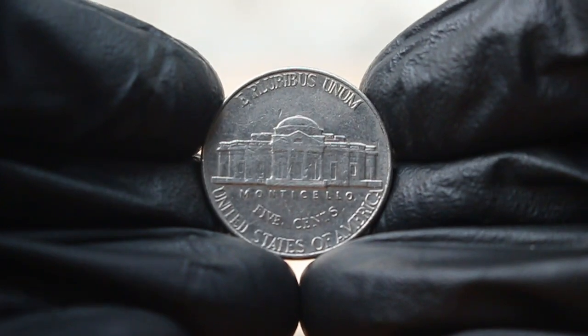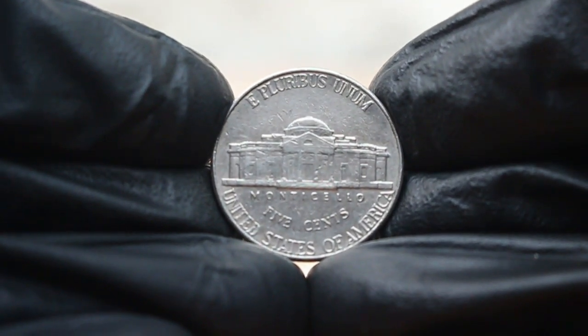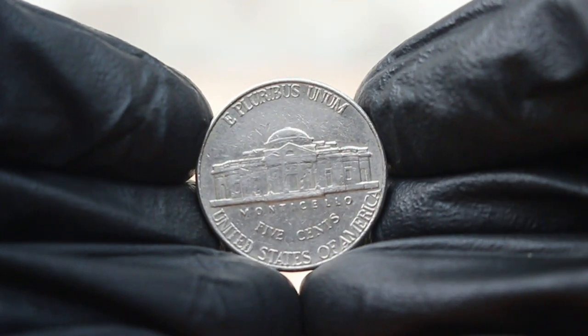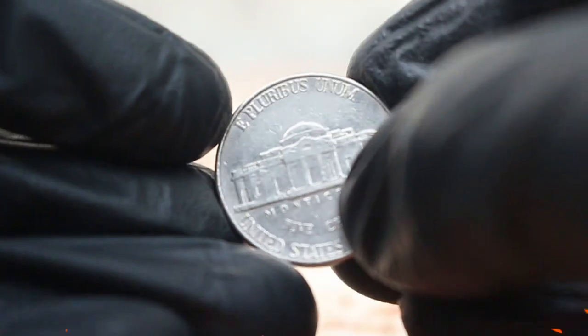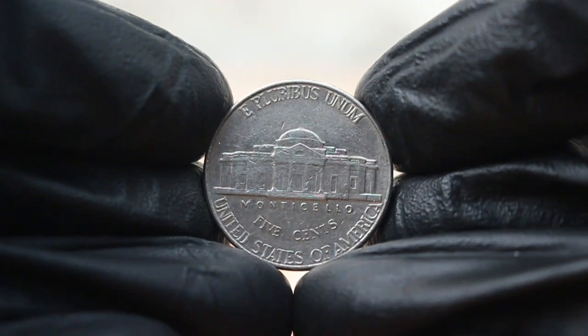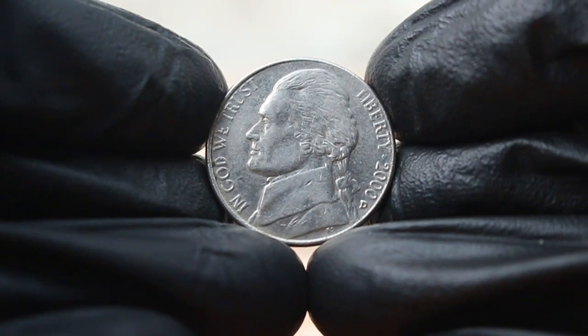In the year 2000, both the Denver and Philadelphia mints produced Jefferson nickels. Denver struck around 1.6 billion nickels that year, so it's not a rare coin by mintage numbers alone. But of course there's more to a coin's value than just its rarity. The 2000 nickel, like other Jefferson nickels, has a composition of 75% copper and 25% nickel. This specific alloy combination gives the coin its characteristic silver-like color, and it's quite durable, making nickels resistant to wear and tear.